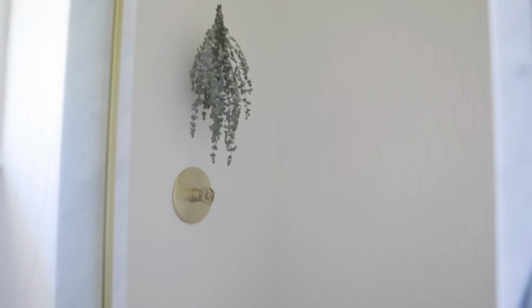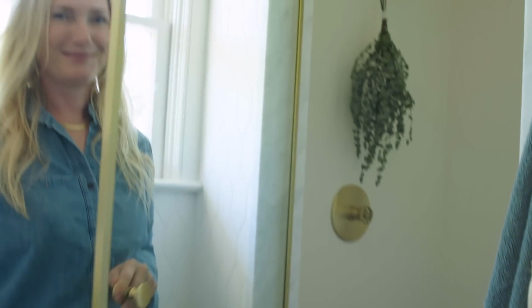I think something has happened where we think that big showers and all glass bathrooms are the way to go, and I think that there's a time and place for that for sure. It's definitely in a more contemporary modern house, that's fine. But in a vintage house, I love a shower room where you step in, you close the door, and you're surrounded by tile, and it feels so private and so cozy. We have it in our bathroom upstairs, and I will never regret it. It's definitely my preference, a shower room.